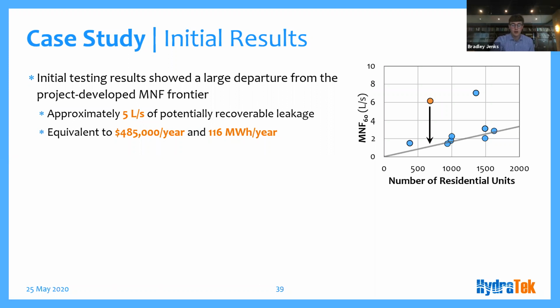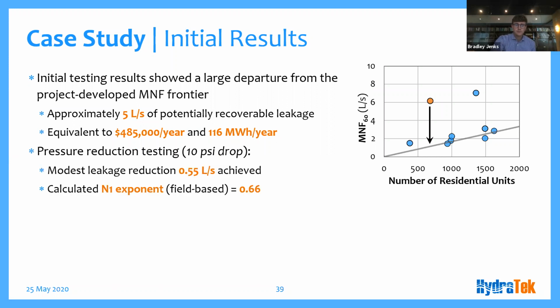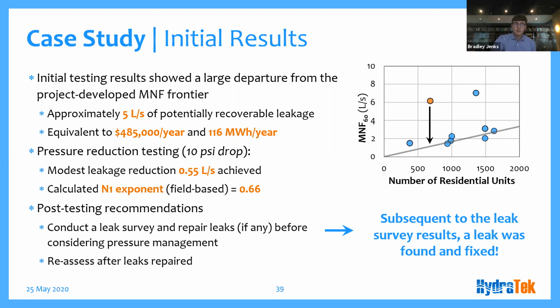Note that this is a utility that does pay quite a bit for their water, as they do not source their own water, but rather purchase from an upstream municipality. And as I mentioned, pressure reduction of around 10 psi offered a modest reduction in leakage. But the recommendation post-testing was to conduct a leak survey and look further to see if any leaks can be repaired, to which the municipality did just that, found a leak, and then subsequently repaired it.